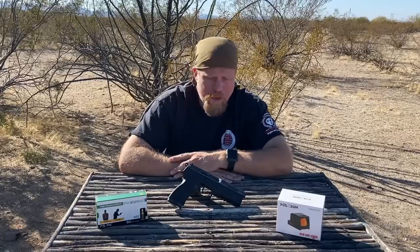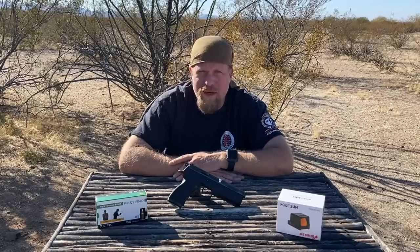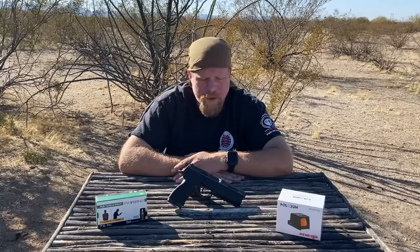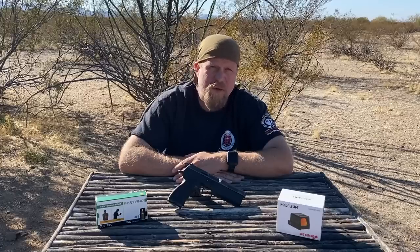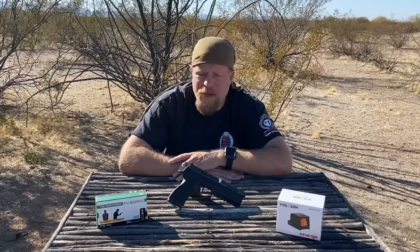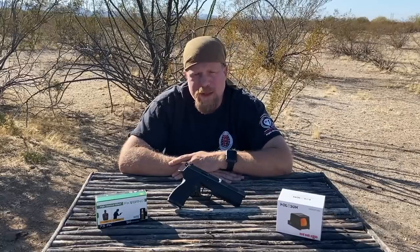So what FK BRNO has done is they've come out with this polymer version, and this version comes in at a much different MSRP of around $1,700 or $1,650 or so. And that changes the conversation quite a bit. Now, that's not to say that that's a cheap handgun. That's an expensive handgun, no doubt. But it does bring some very interesting attributes to the table, and that's what I want to talk to you about today.